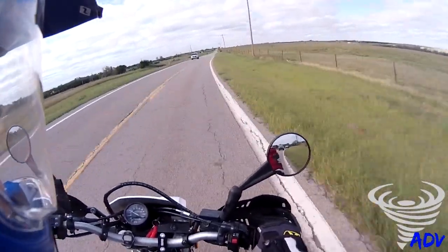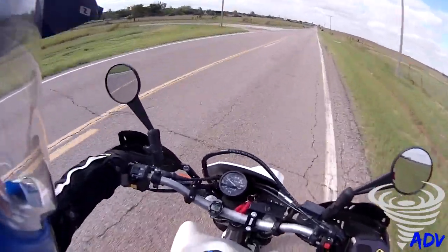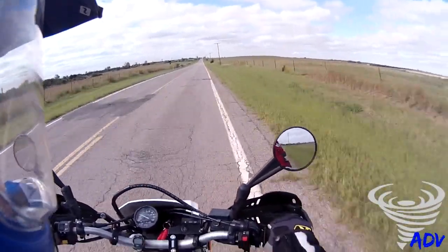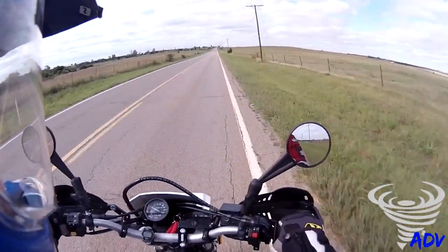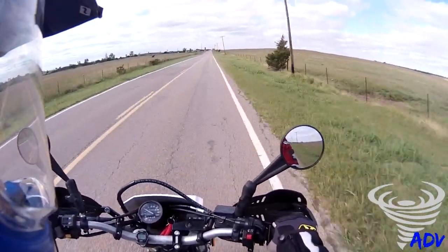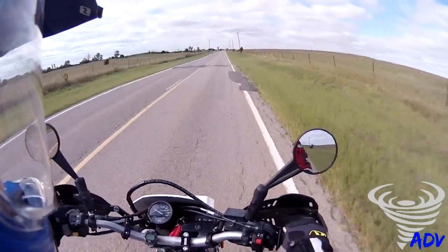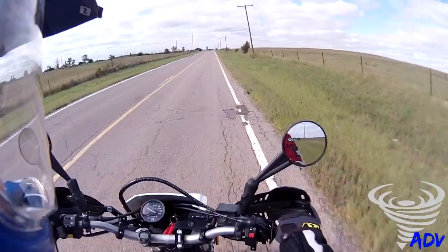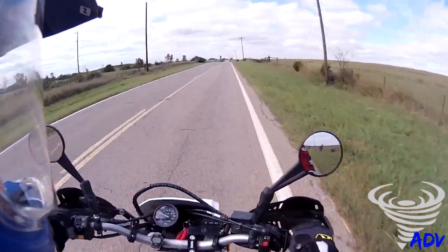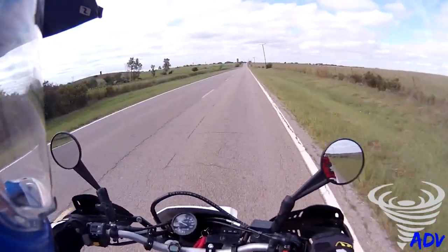The DR makes its power higher in the rev range, and so you have to either get the tire spinning on loose stuff or work the clutch, and maybe that helps with that long clutch engagement, but that's just the way it works. I've played around on some hills so far, and the bike hasn't died on me, but it does chug down quite a bit.